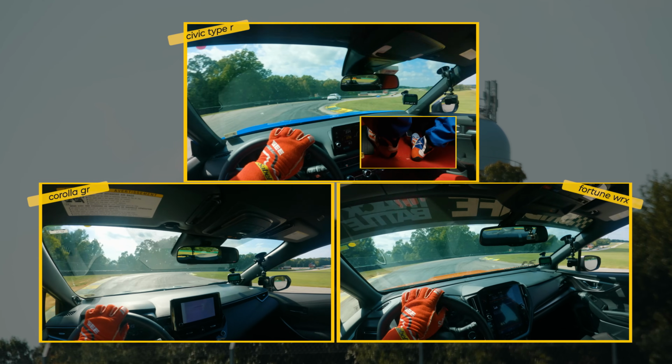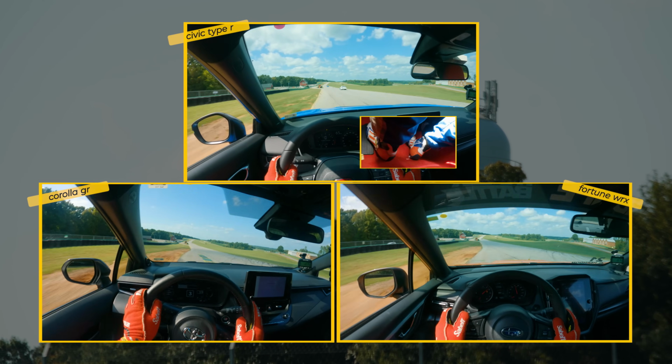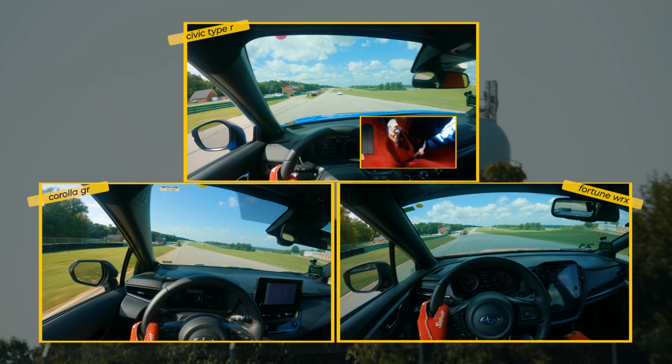The WRX pulls away from the Corolla through the twisties, but then once you get to the straights, the GR's mid-range power really starts to show its superiority on the straightaway.